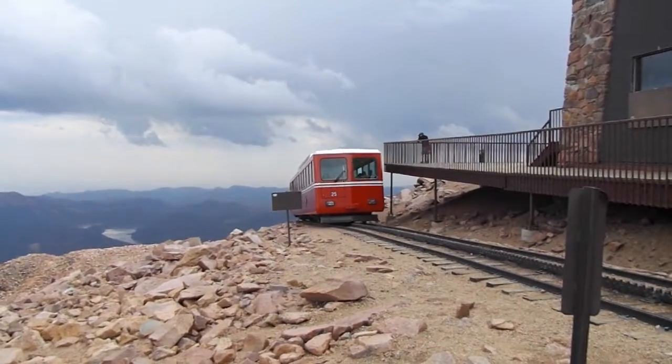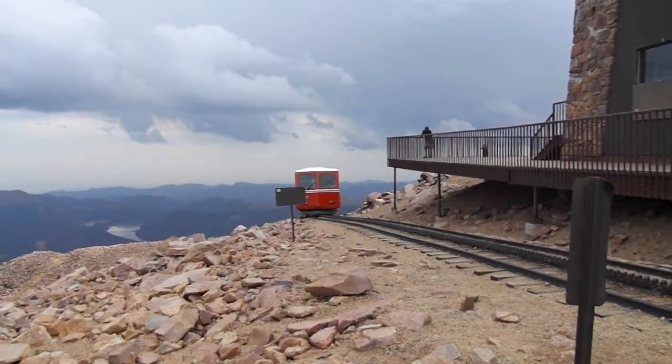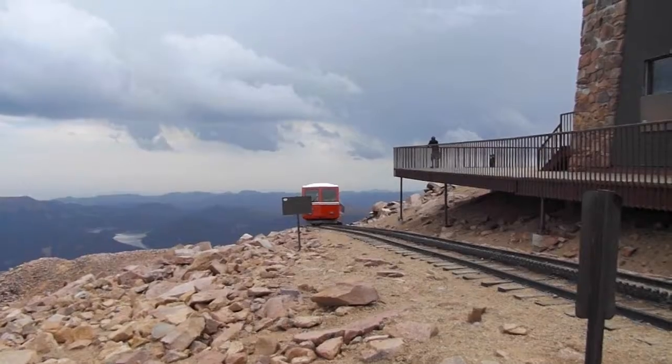Okay, well, I think I'm going to go inside and have a cup of coffee and a Pikes Peak donut they talk about at 14,115 feet.